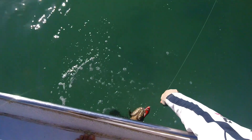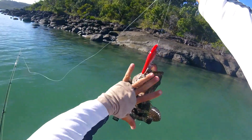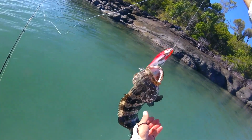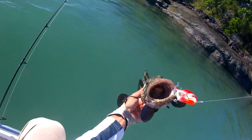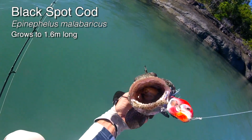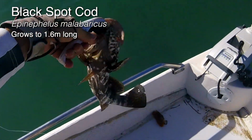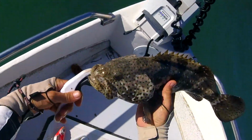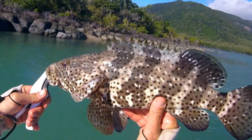Hey buddy, hey, nice size. Very nice size. He would go, yep, 45 easy. Oh, look at the mouth on him. Oh, look at that, and he's eating a crab. Almost all of these fish have something in their mouth when I catch them. Alright, that crab just fell out. What a beautiful fish. Oh, I do like these guys.